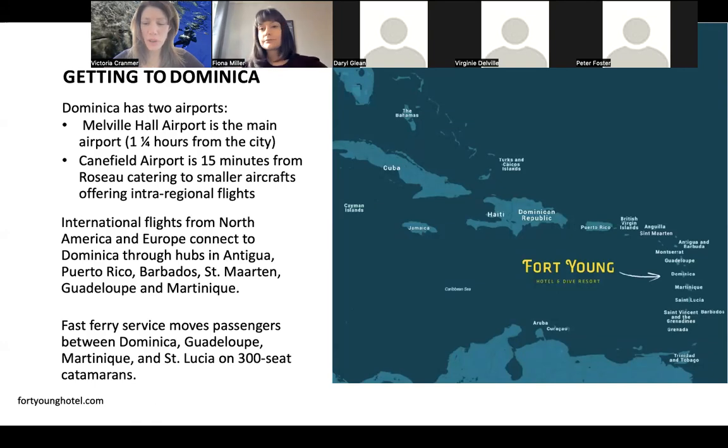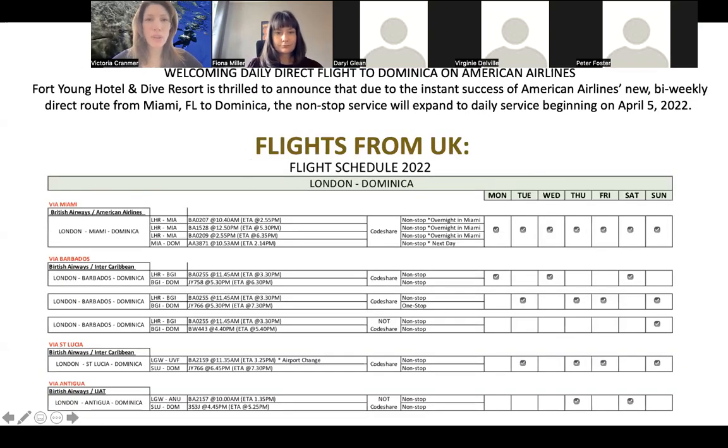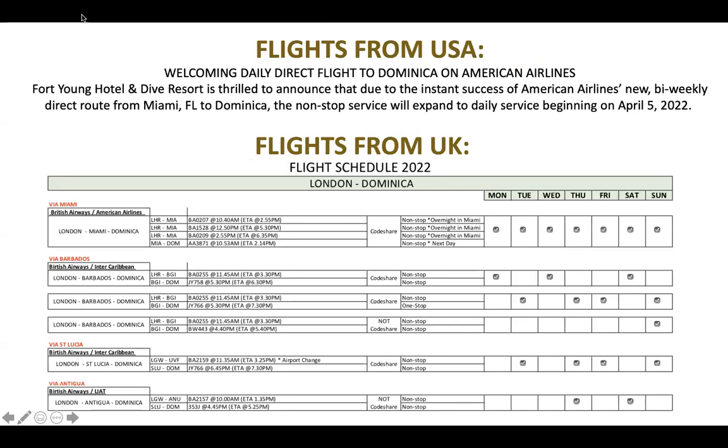Now, in terms of flights and getting into Dominica, I'll just go down to the flight schedule. So you can see the flight schedule here. If you're coming from the USA, we have fantastic connection with American Airlines. At the moment, they're doing, I think, bi-weekly flights, but it's been so popular since it launched that from April the 5th, this will expand to a daily service, which is going to be absolutely amazing. And obviously for Miami, you've got all of those feeder areas as well in tri-state. So that's going to be fabulous.